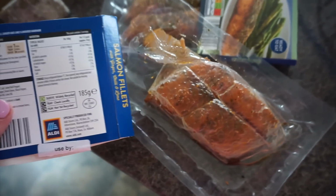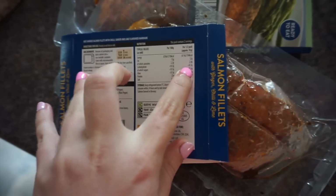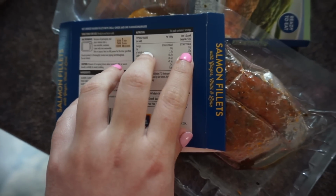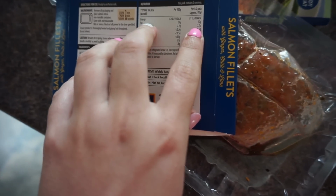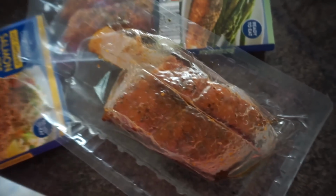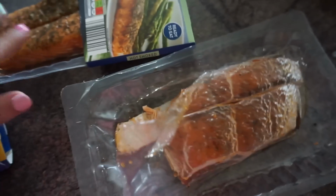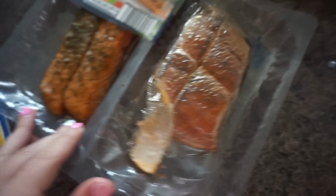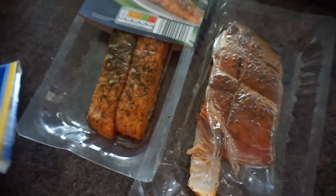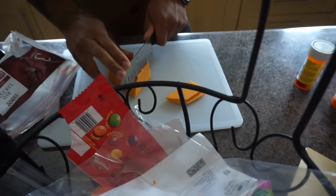You guys, the salmon is amazing. So for the carbohydrates, we're talking about 0.5 grams, and fat is 12 grams. So this is absolutely so good. I'm pretty sure we're just gonna eat both of these right now, but we're gonna get the halloumi and bacon going too. And CJ is currently cutting up some cheese.